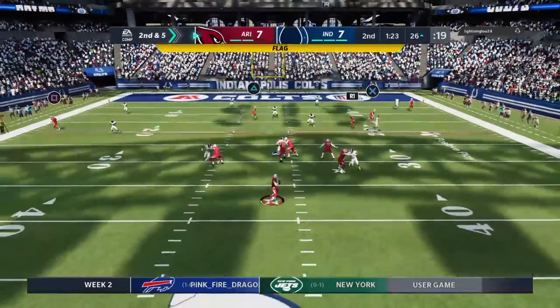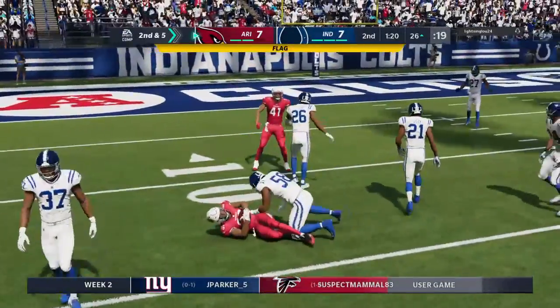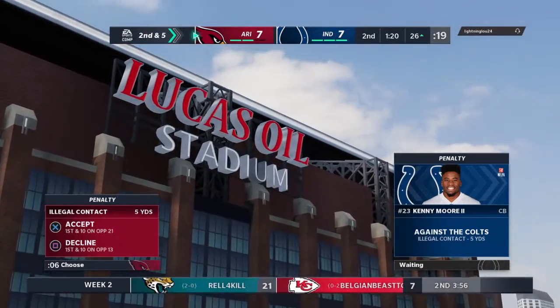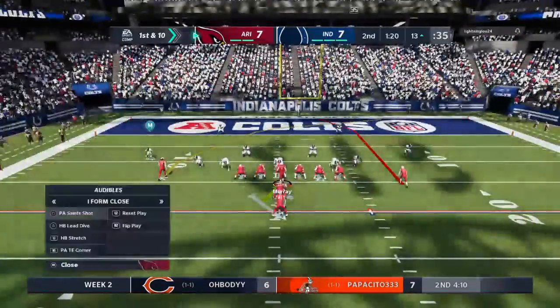2nd and 5 now. Murray. Looking left side, and he's got a man. That's Richardson. And they'll get him to the ground. He has another 1st down at the Colts' 13-yard line. So they elect to decline it. And why not? Just go ahead and let the play stand, and they'll take that.